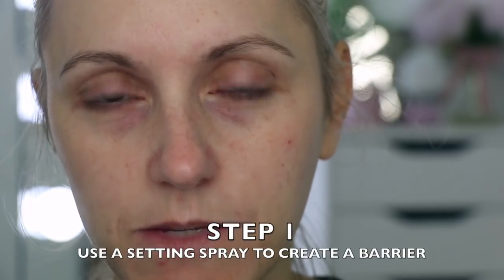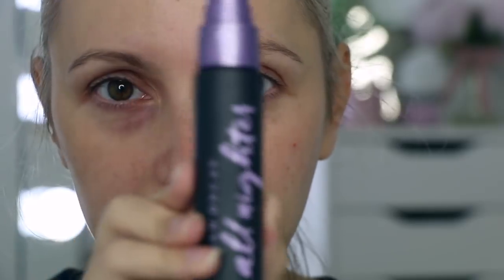Now step 1 really is for any oily skinned sufferers. Really isn't for anybody with dry skin, and I definitely wouldn't recommend this for dry skin. So if you do have dry skin, then just skip to step 2. But step 1 is using a setting spray and just putting that over the areas that you are really struggling to hold the product in place. So I'm going to be using the Urban Decay All Nighter. This is an excellent product, just a little bit of a spritz. I tend to put this on my T-zone because that is my oily area before I apply everything else, and it just locks out the oil and stops the oil from coming through all the other products.